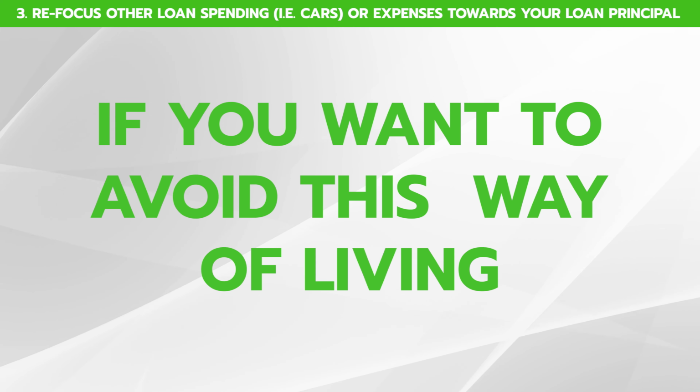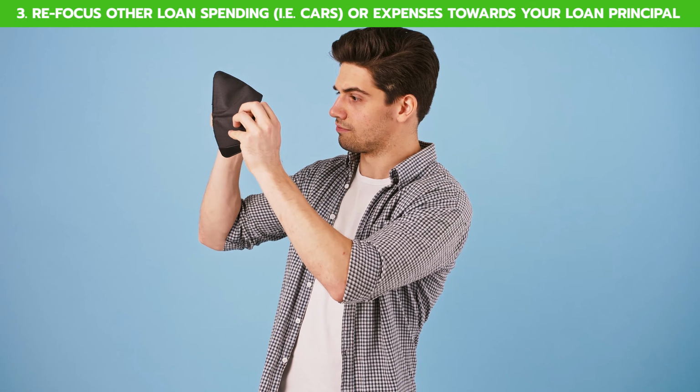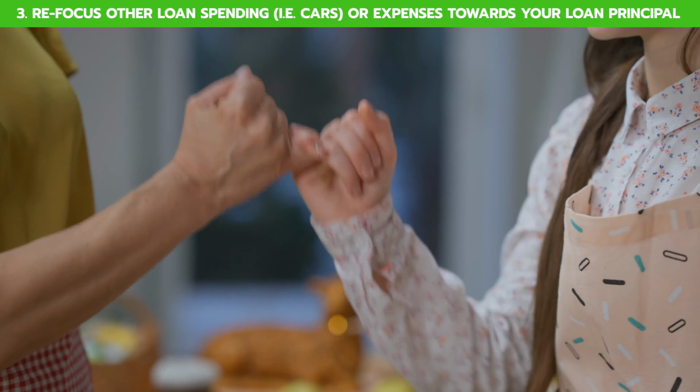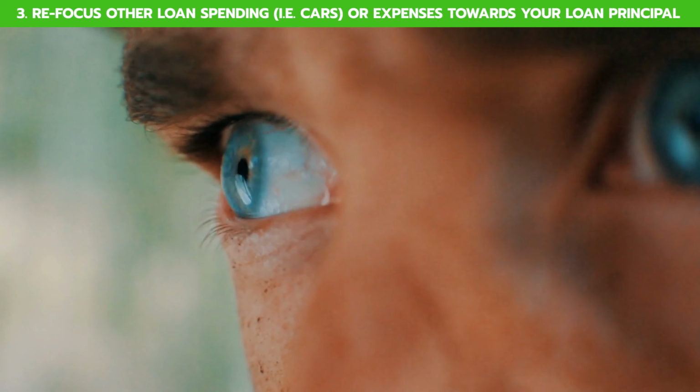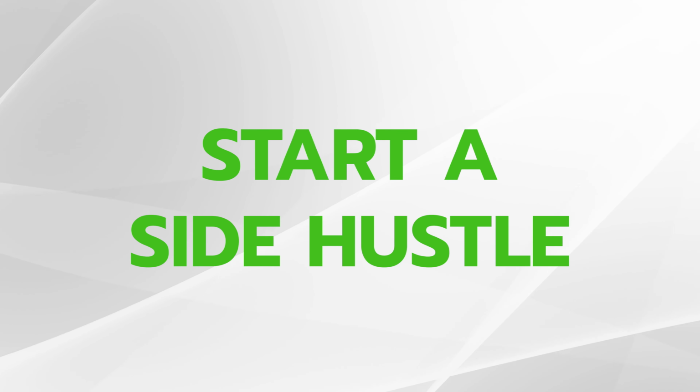If you want to avoid this way of living, think of yourself as still being a broke college student. I promise you'll pay off your student loans a lot faster. Keep your eye on the prize until you're debt-free. Action 4. Start a side hustle.